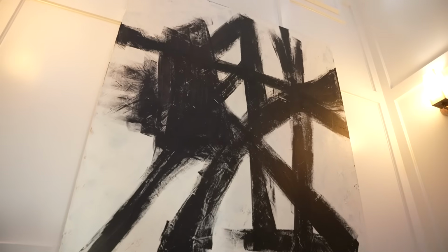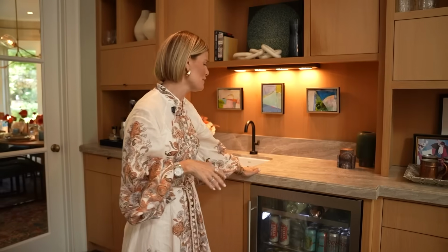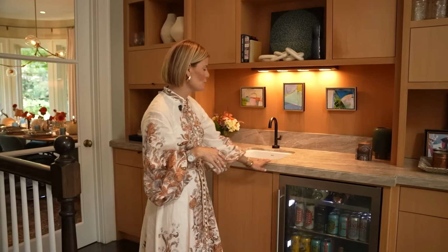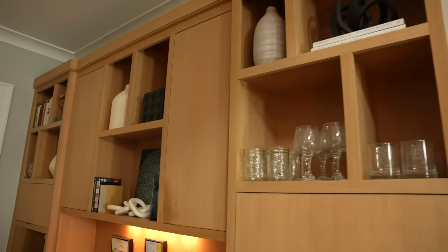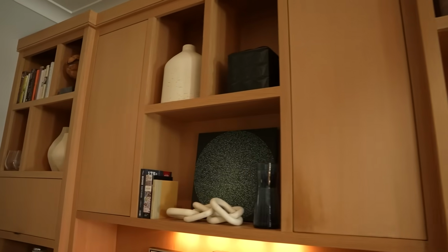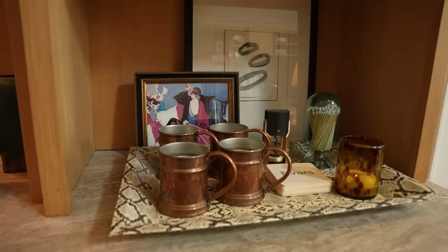So if my husband is not out on the patio watching the Golf Channel or football, he's in here making a Moscow Mule. This is also kind of his domain, our bar area. We did this beautiful taupe marble, and the natural oak built-in, we kept natural. This is where we do a lot of our drink mixing.